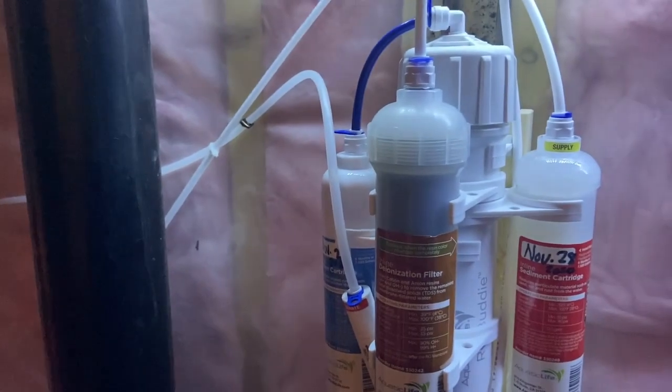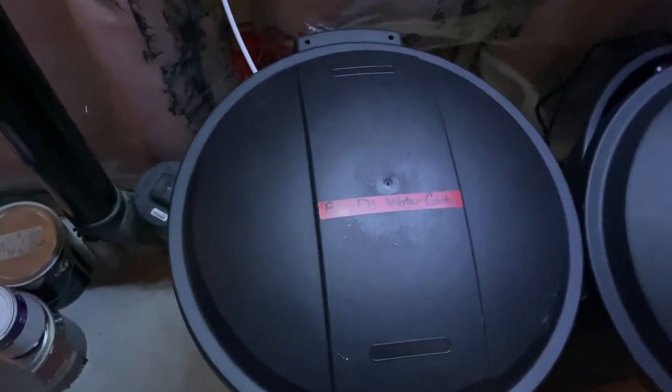So I have it hooked up to my garage. I just drilled a hole through the wall, and have it hooked up to the system. It goes through everything, into the RO water container, and the waste line goes behind my furnace into the floor drain, which is great. That way the runoff doesn't go all over the floor.